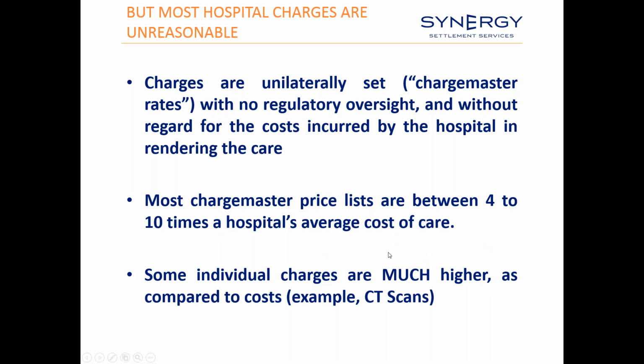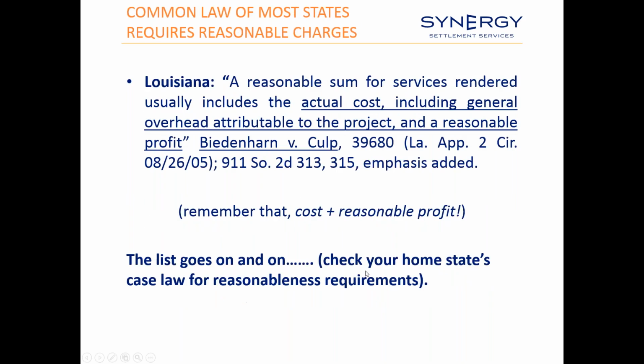Most charge master price lists are between 4 and 10 times the hospital's average cost of care. So if something costs the hospital $1, they're going to charge somewhere between $4 and $10 for that item or for that service. And some individual charges are much, much higher than this. A good example of that would be CT scans. We'll look at some CT scan prices in a moment.